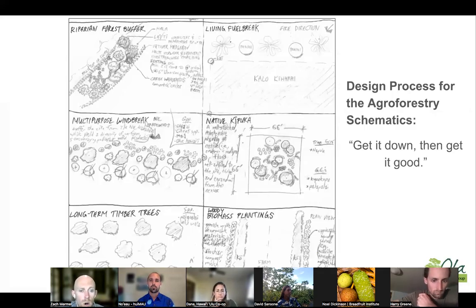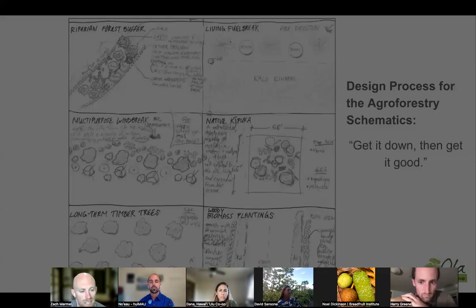And one clear goal of Hui Māʻawe Aupuni, the client, was to be able to have farmscape construction sheets that they could actually go out in the field with and install these systems of abundance to sustain future generations. Unfortunately, we don't have time to go through all the different schematics we generated, but these are a few sketches we did as we went through that process.